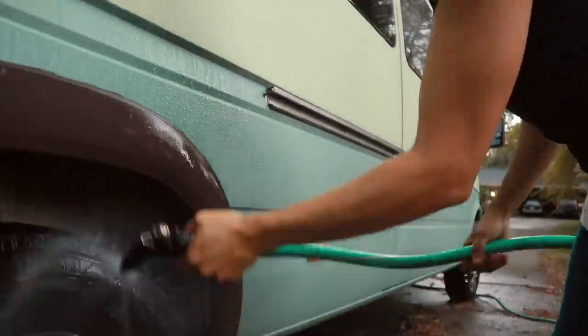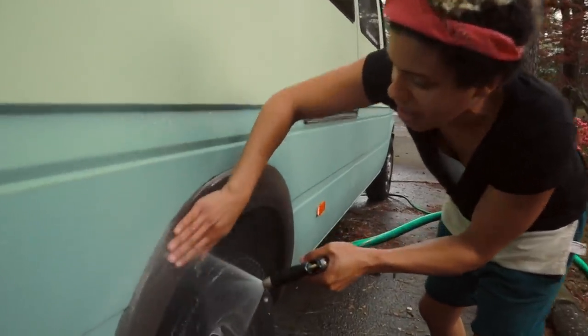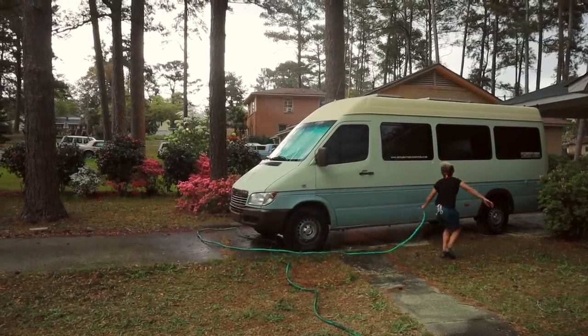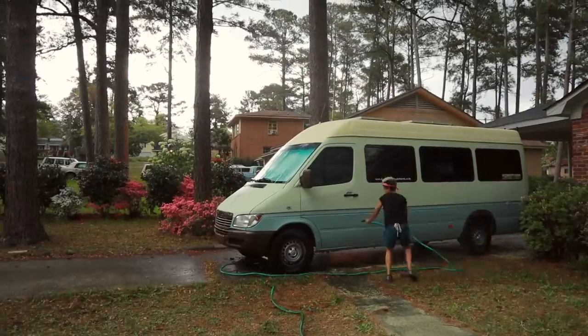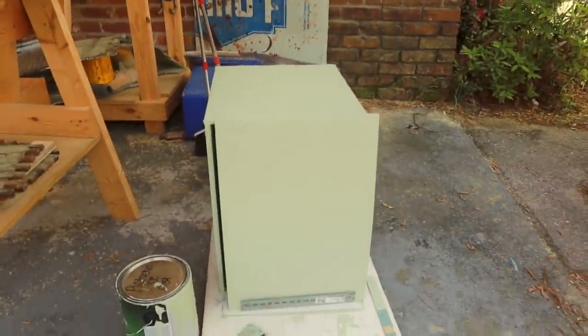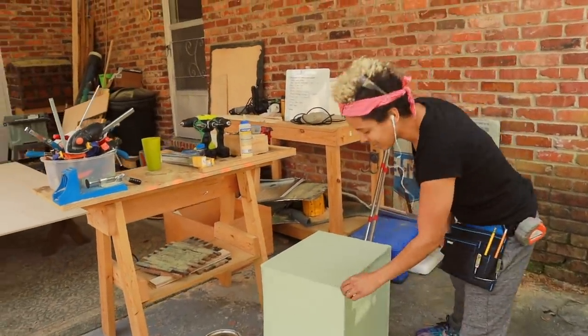The rain did not get all the pollen off. Look at this, I gotta wipe it with my hands. Get it off the texture there, but we gotta take care of the food. Bam, look at our mint green propane box in the works.